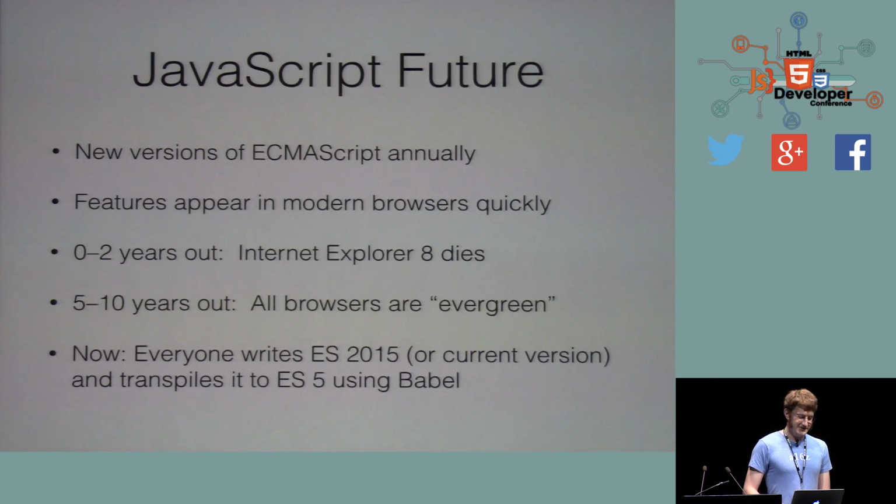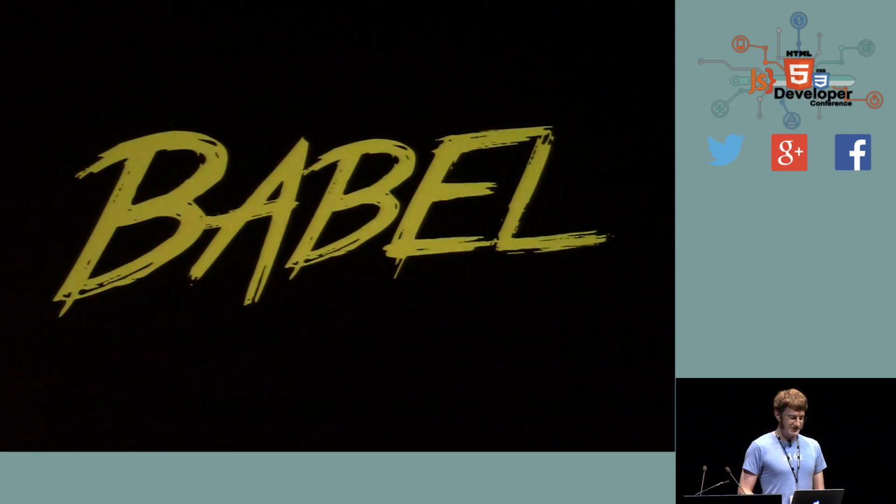So you can start using this stuff today, and that's what I'm going to explain. But one thing to think about is, if not now, then when? If it's 5 to 10 years before the browsers are all supporting this natively, what happens between now and then? And I think what people have realized is that transpilation answers this question and provides a path going forward.